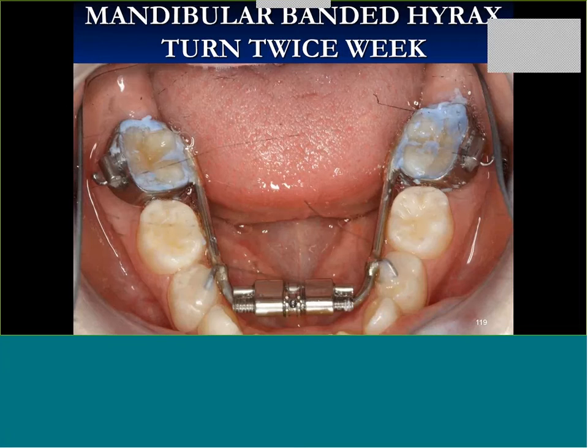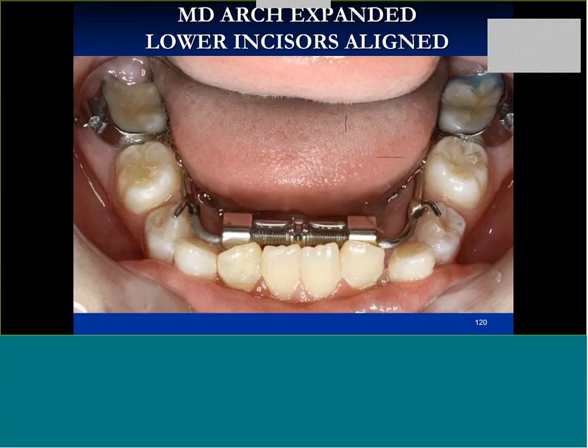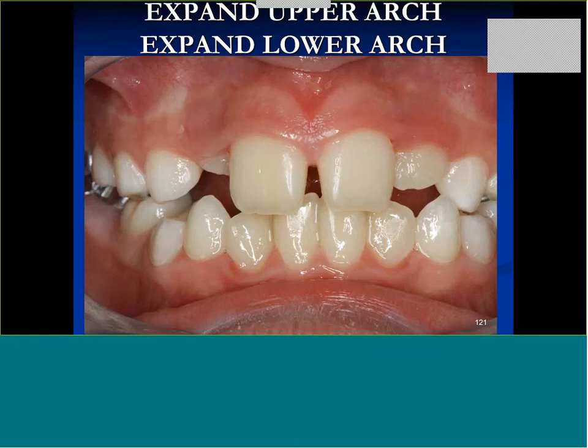So again, put the Hyrax in the lower and turn it twice a week. Look at how much is open. Look at the room for all the incisors. And that's painless. It doesn't hurt, because you're turning it so slowly, 1/4 millimeter every turn, which is really not much. And you see the upper and lower arch are expanded, and the laterals are coming in now, in the upper and the lower.